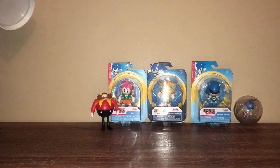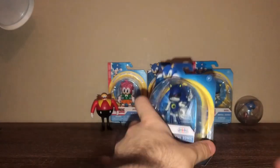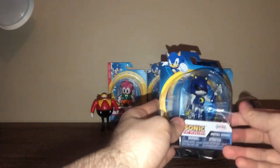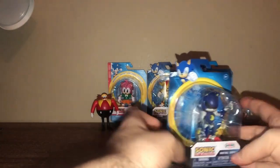All right, next we'll do, ow, just poked my eyeball. That's a good one. Classic, even. Just kidding, we're gonna do Modern Metal Sonic. I only have one of this figure. I never went crazy on the Metal Sonic because I didn't see a lot. I've only seen one in my life. And now that I have this, I'm gonna open it up and the next one I get, I'll keep in the box.